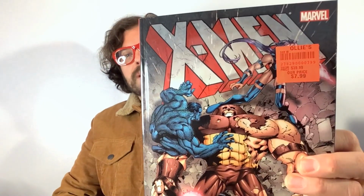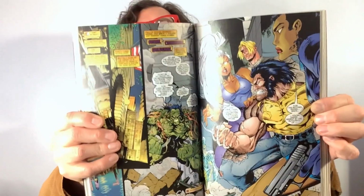And I think I've got all these issues already in single issue form. But I saw this trade paperback and it's a $39.99 cover price for $7.99. And I just had to buy it. I love this stuff. Like, look at the size of the Juggernaut. It's ridiculous. It's so cartoony and exaggerated. Look at Wolverine. I don't know, man. I love this stuff.